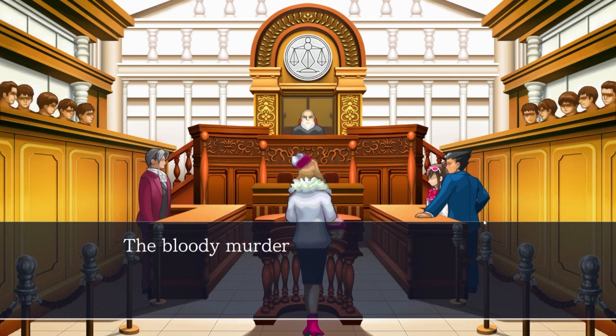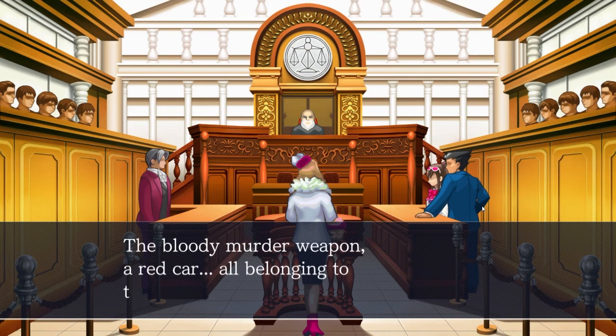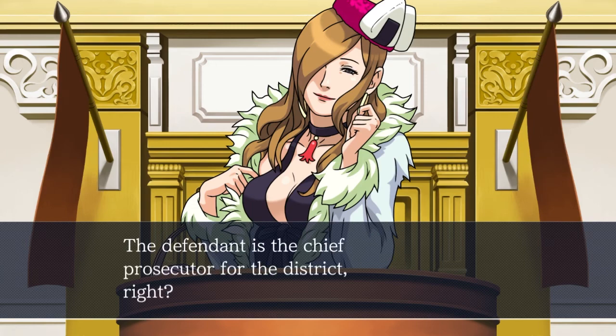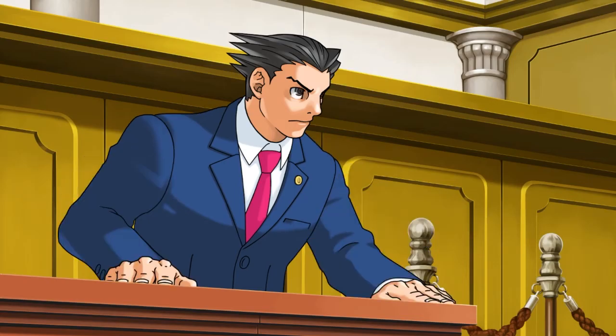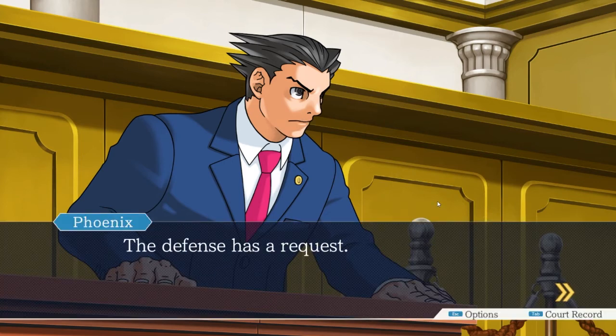What's with this case? A bloody murder weapon, a red car belonging to the prosecutor. The defendant's the chief prosecutor. They let a kid in here? What? Why is there a kid in here? I did not. Okay.